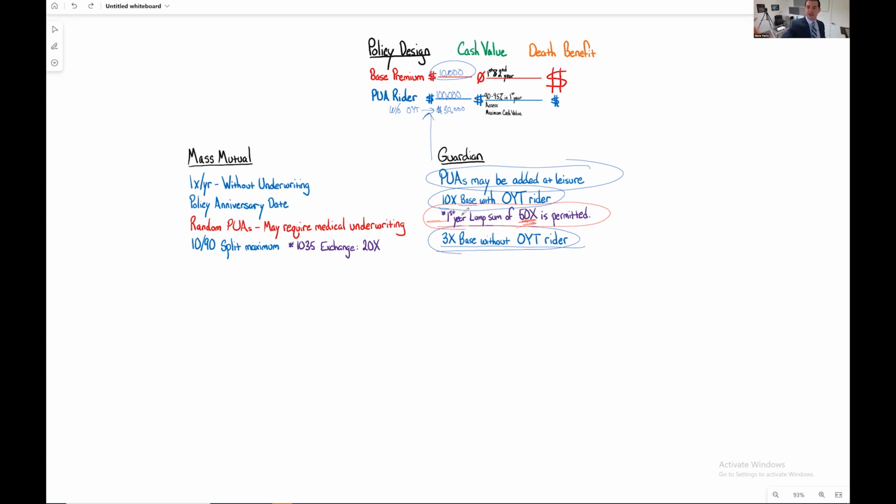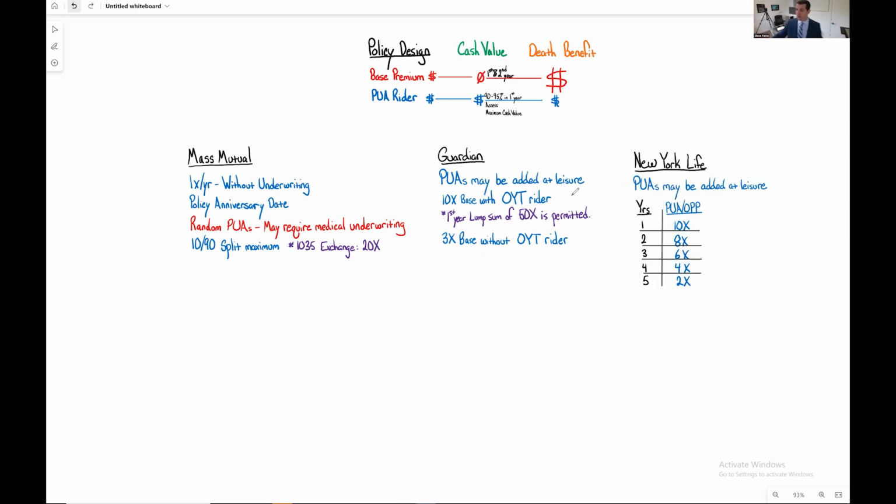But Guardian, typically, as long as that 1-year term rider is attached, you can pay 10x the base premium in PUAs on an annual basis, or at leisure on an annual basis, but you can add them whenever you want. New York Life. So the best way I could explain this is like this. New York Life, you can add PUAs at leisure like Guardian. You can pick up the phone, send funds in. They have a lot of flexibility if the policy is underwritten correctly up front.